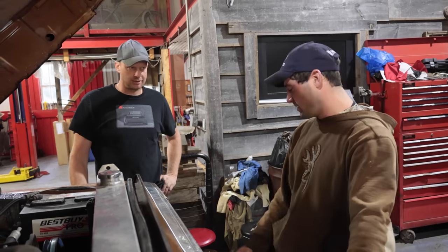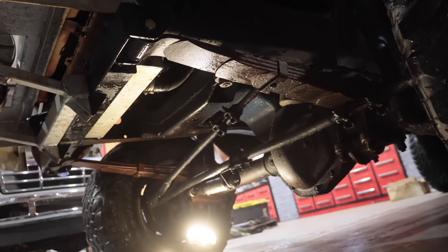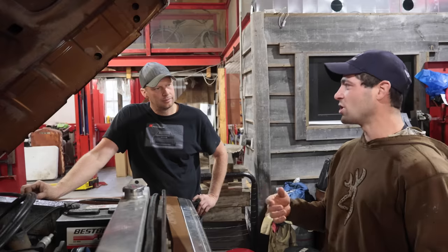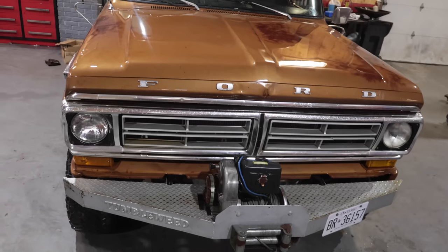So what are these axles out of? These are out of a 1990 F350. So it's a Dana 60 front, kingpin, and a 10.25 Sterling in the back. I rushed when I put them in and it shows. That's too bad. You should have watched the Bronco video. Wait until that. Yeah, just wait 4 years.